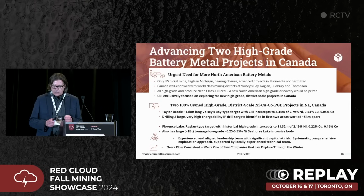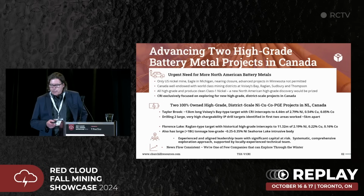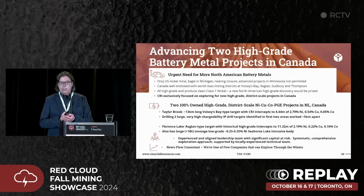The first one is called Taylor Brook. It's on the island of Newfoundland. It's not far from Deer Lake Airport, and we've been working that one quite hard for 3 years now. And that intersection you see there, 4.4 meters of 2.8% nickel, that's ours, and we built upon one previous intersection that was much shorter and much shallower.